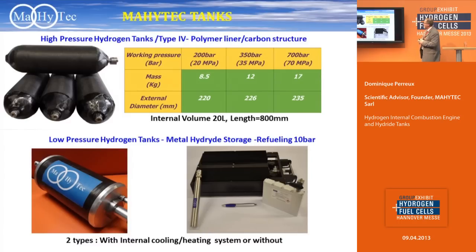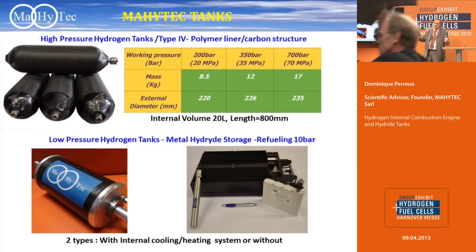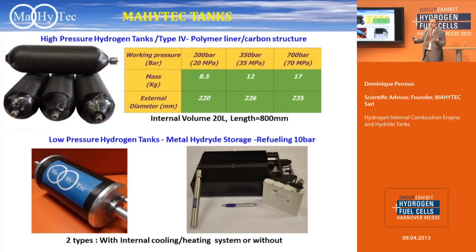We also develop a solid storage system using metal hydride. We have two kinds of solid storage, one with an internal cooling and heating system, and one without. Here are both systems, and the main difference between them, of course, is the pressure. For the hydride we use, we can have about 2 bars at 20 degrees, and we refuel the tank at 10 bars.